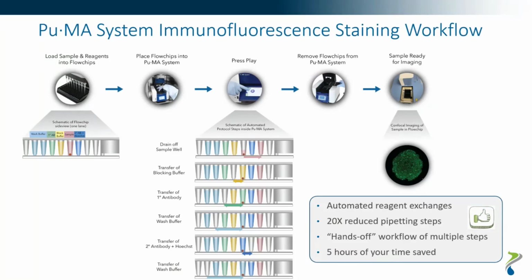In this protocol, once you're done with treatment of your samples and culturing, you can fix them directly in the flow chip. Then all you need to do is load staining reagents in the flow chip, which usually takes about 15 minutes. All the staining steps will then be executed automatically by the Puma system. For blocking, antibody incubation and wash buffers, the system will transfer reagents to and from the sample and then incubate depending on the preset time which you select.